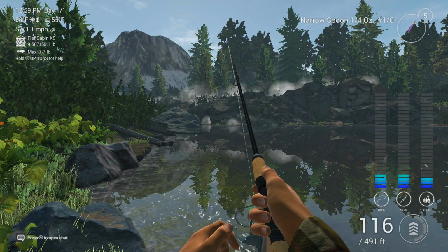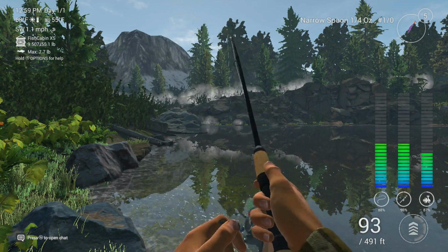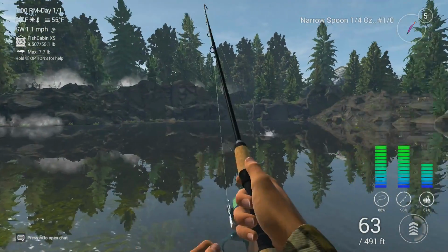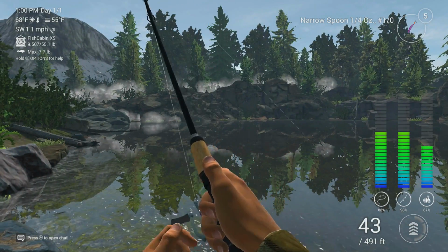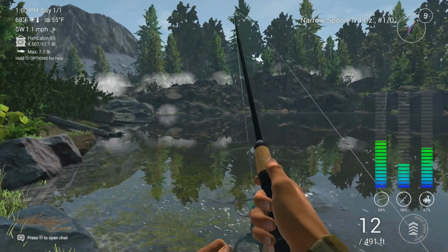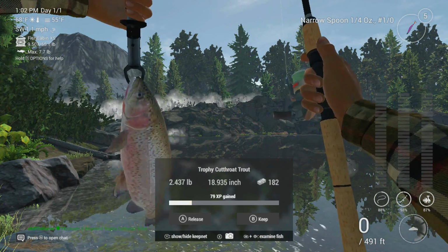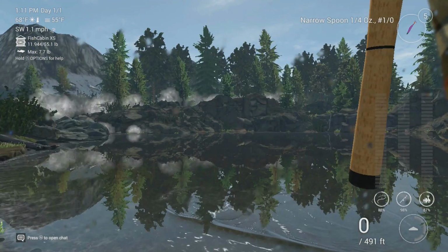Oh, there we go. Fish on straight away. Please be a nice size. I mean, it's giving good tension. It's actually racing to the other side of the lake. It's a hook. Oh, it's a trophy cutthroat. 2.4 pound, 182 bucks, 79 XP. Thank you very much. It's a hooker again.